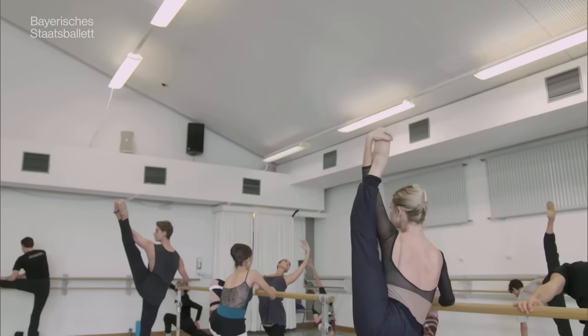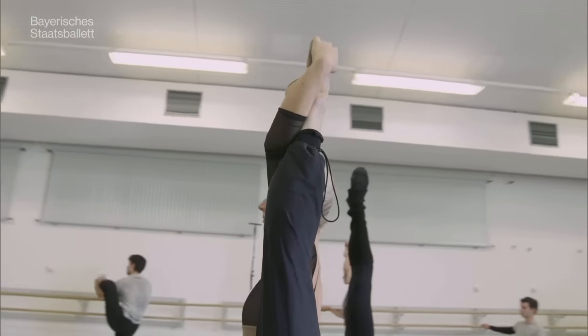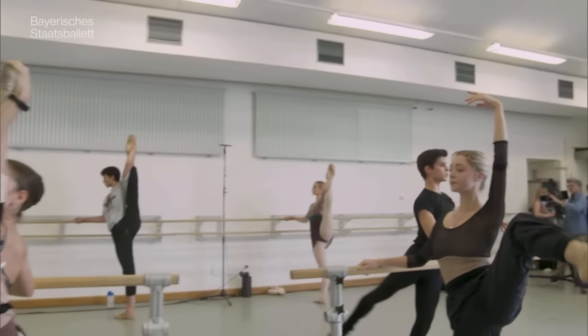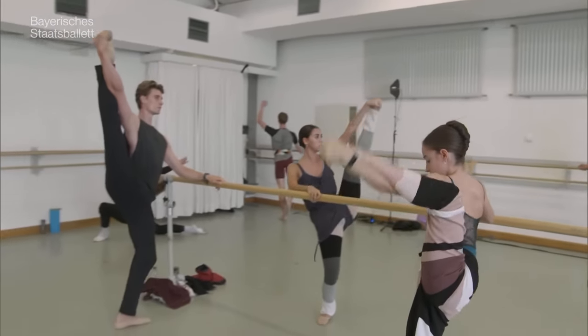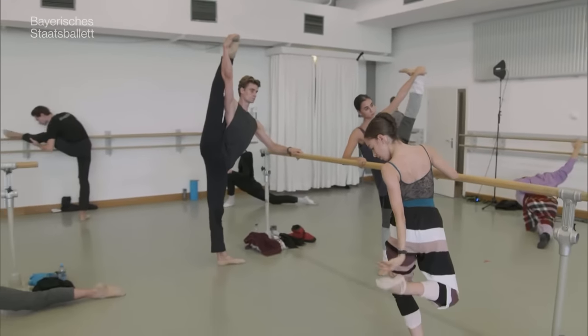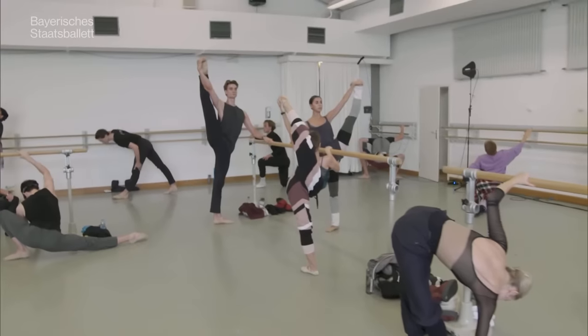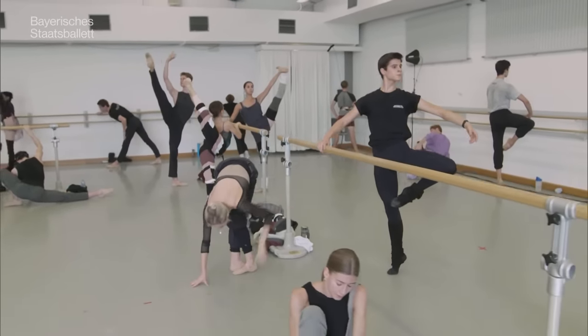Rafa, turn your right leg out when you're in fourth position. Really feel both hips open, not only the front. That's it. And open your arms from the back with the head.